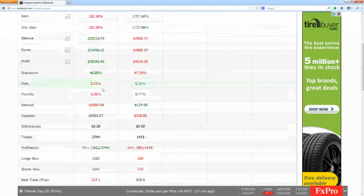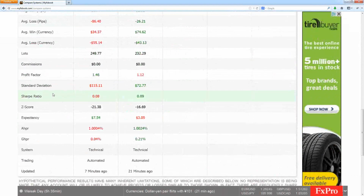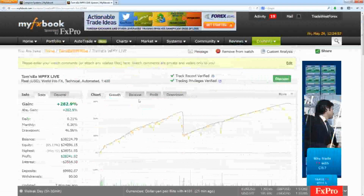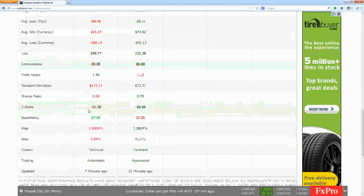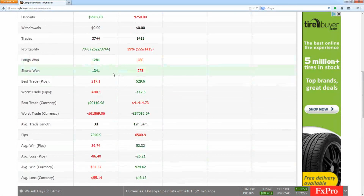Now, let's see if we can get down here and look at those statistics. Okay, here is your Sharpe ratio. Let me see if we're looking at the right one. It's just putting the ones that are in red, it's basically saying are worse than the other system. So GrowthBot is at 0.09, very close with TomZA at 0.08, but you can see side by side which one is better on each of these different things.